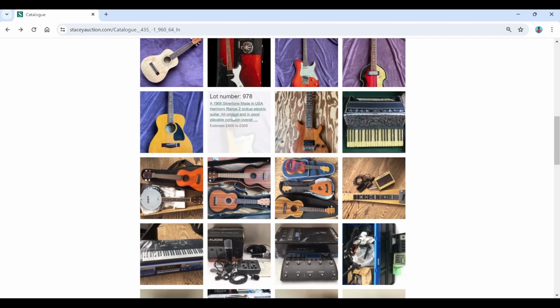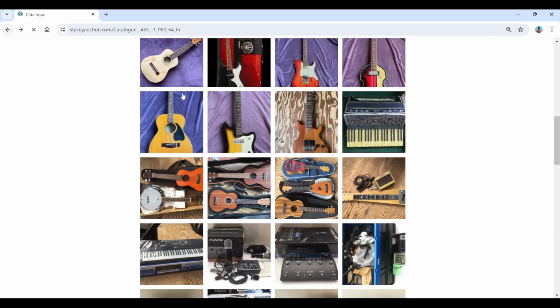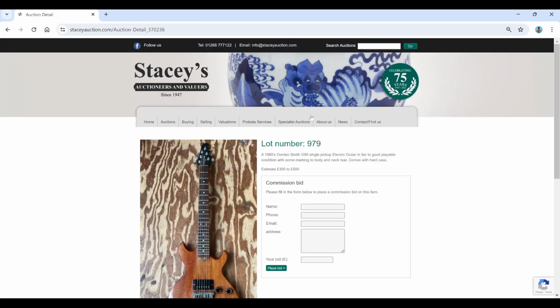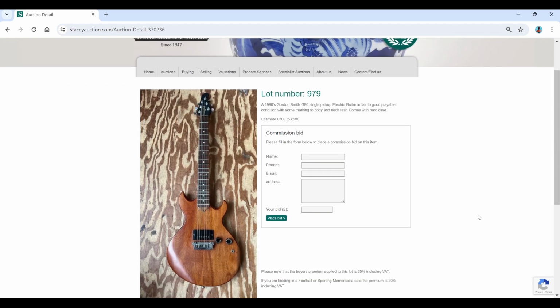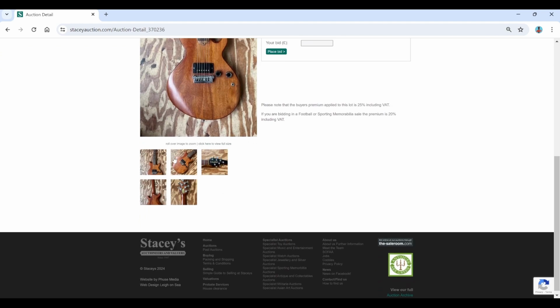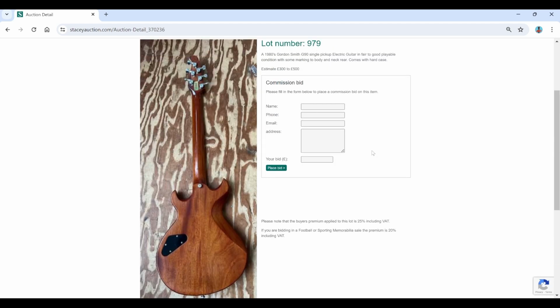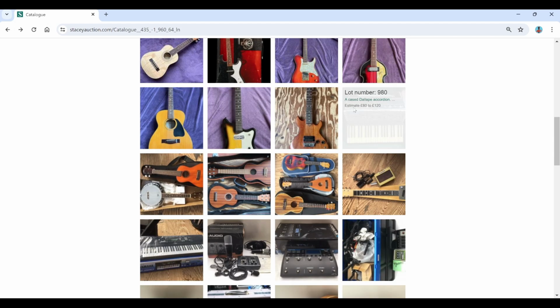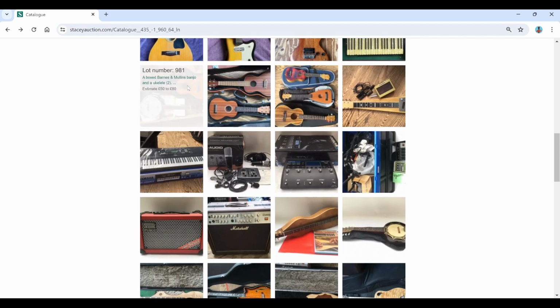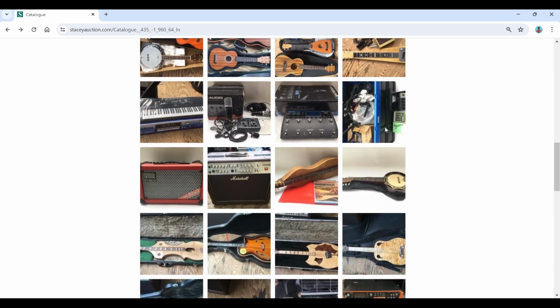Korean made acoustic there, Silvertone guitar there. Gordon Smith G90 single pickup electric guitar. That's a cute little thing there. That's quite nice. 300 to 500 on that, not too bad. Got an accordion there. Little banjo and ukulele, some ukuleles and bits here. Some more pro audio. Here's a dulcimer there.